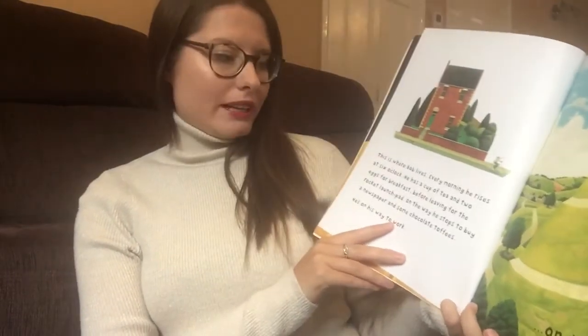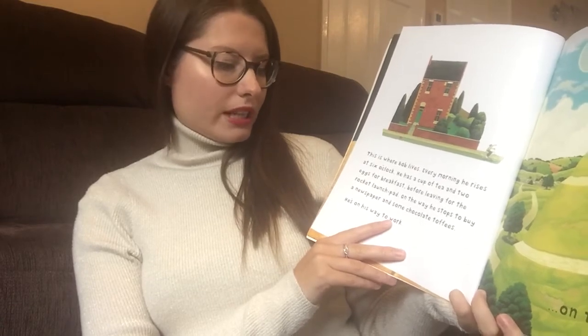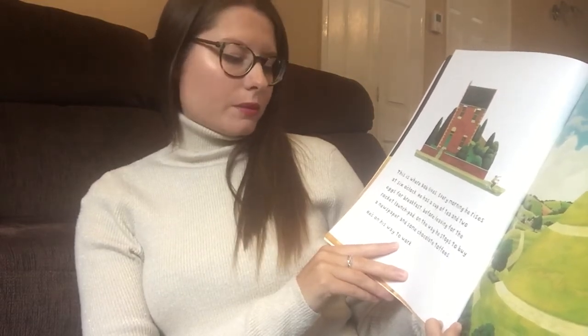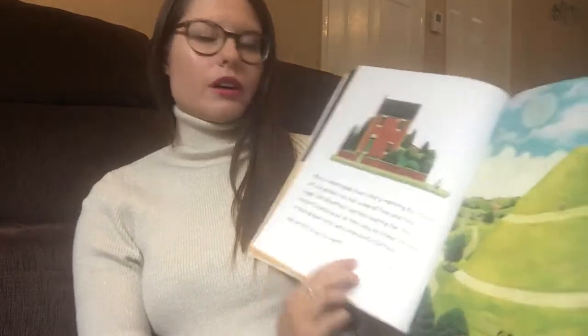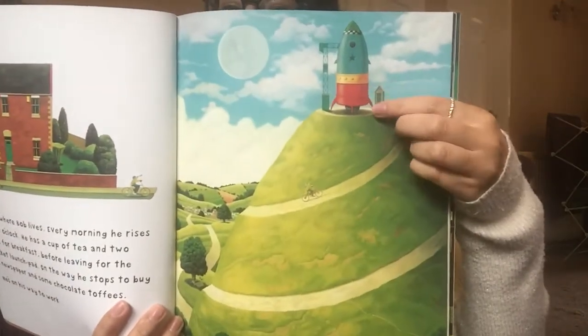This is where Bob lives. Every morning he rises at 6 o'clock. He has a cup of tea and 2 eggs for breakfast before leaving for the rocket launch pad. On the way he stops to buy a newspaper and some chocolate toffees. He's on the way to work on the moon. Can you see the launch pad here?